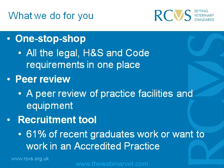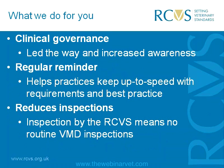It can be a very useful recruitment tool too. 61% of recent graduates work or want to work in an accredited practice, apparently. I know that nurses certainly look for accredited practices, and the new graduates, the nurses, when they look for a PSS accredited practice, have the confidence to think, well, this practice will have contracts of employment and will have all these legal things we've talked about in place. So it's very useful to keep up to date with those things. So we'll just move on.